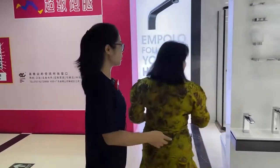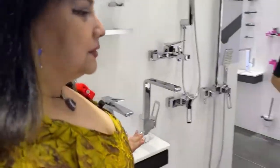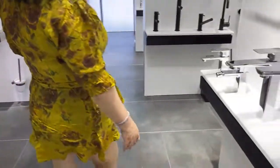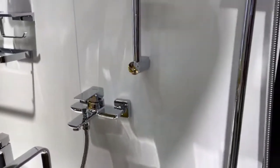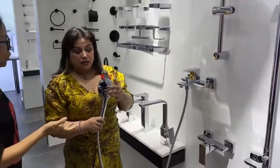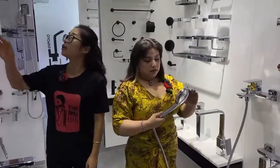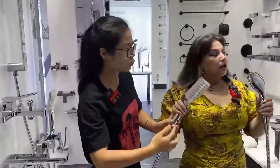Yeah, we can check the faucets one by one. You see, we have different designs, but we focus on medium and high level. Let me check. This one is plastic. The round shape is normally only plastic material. Also this one is plastic. But this one has a different function.